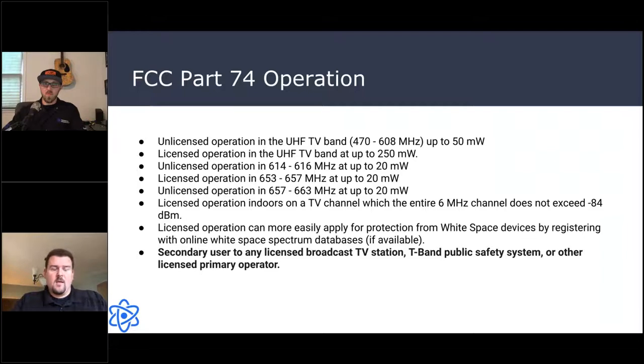So this is our plug for everybody should really get a part 74 license if they're eligible for it, because it gives you some advantages in terms of what you're able to do with the systems, power levels you're able to operate on. You can see the next part here, we're talking about the duplex gap, and you'll see a graphic that illustrates the duplex gap a little bit later. But there's a portion of the duplex gap that's set aside for unlicensed operation, and there's another portion of it that's set aside for licensed operators.